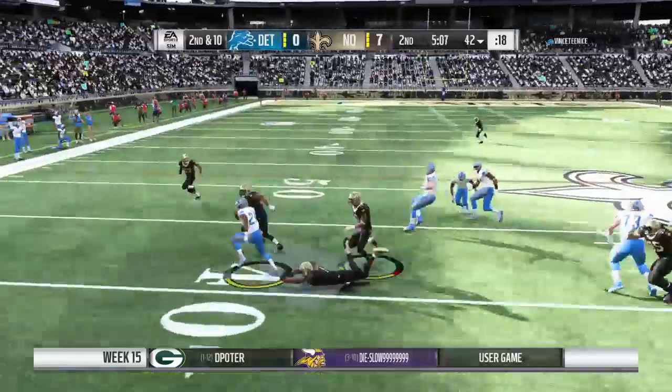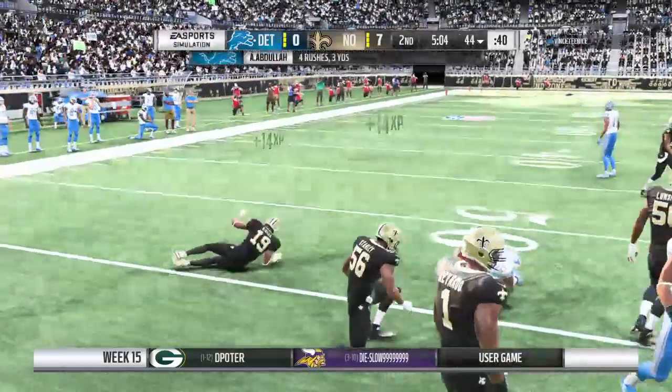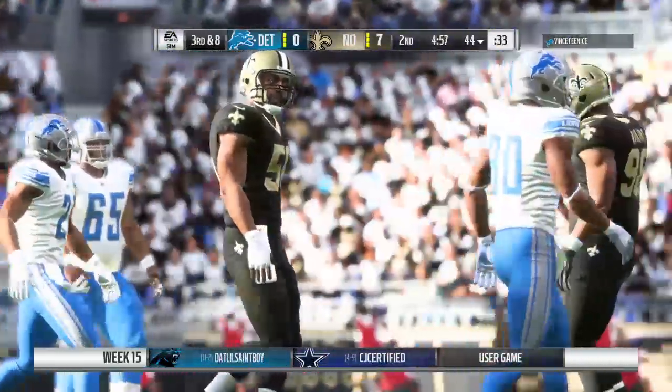Now a give. This is Abdullah. And very little daylight there. They'll get a couple up to the 44. Pretty good little two-play sequence there. You force the incompletion, then a very short pickup.